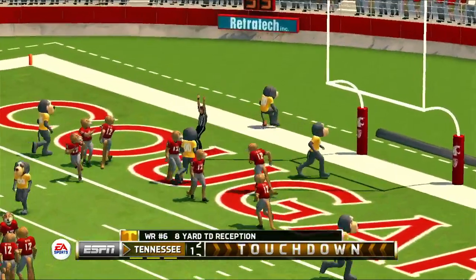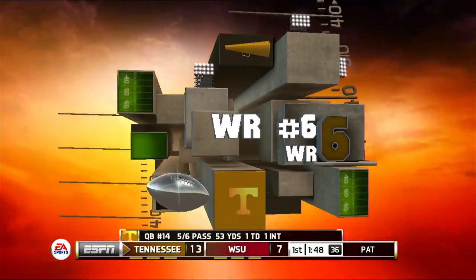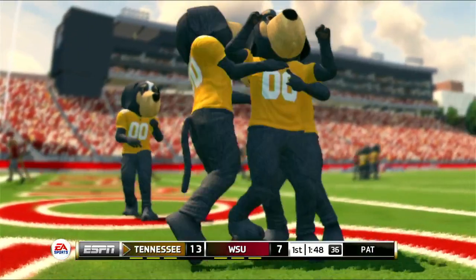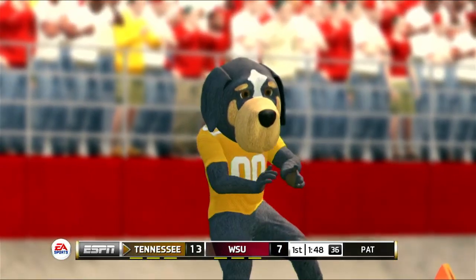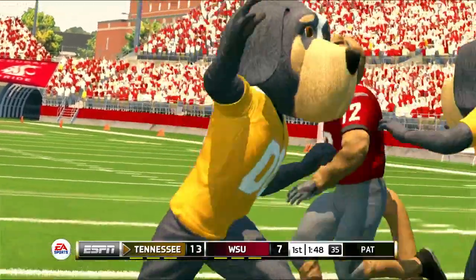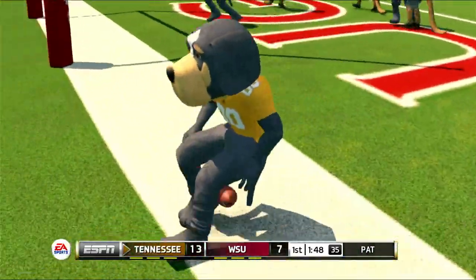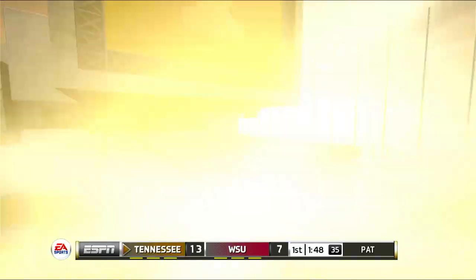Here we go. Fires quickly, and they got it. Touchdown. Did that play ever develop nicely? Well, it's all about the receiver on this play. He beat his man off the line and then ran a perfect route. All he had to do after that was make the catch.